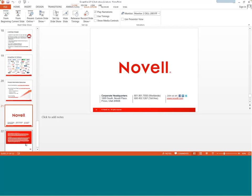Okay, the next question, does the web client now allow you to make a calendar item private as you can in the client? I'm sorry, that feature is not part of Groupwise 2014. You cannot mark an item private from the web client yet.